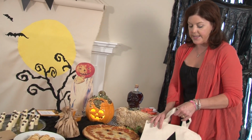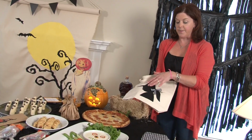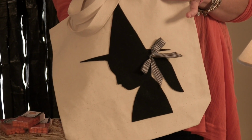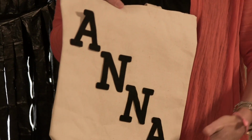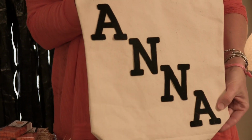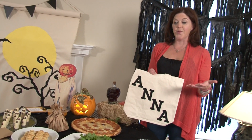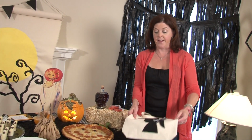Another fun idea is to create a treat bag. So this treat bag I created using some black felt and some spray adhesive, and I just cut a simple silhouette and then also used spray adhesive or adhesive letters. These are basically sticky felt letters on the back to personalize the treat bag. So you could do this ahead of time for your guests, or you could have them actually make a treat bag at the party, which is another fun idea.